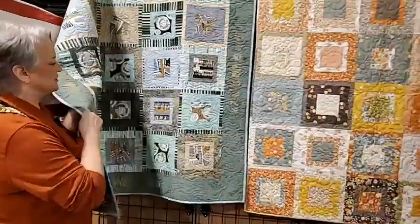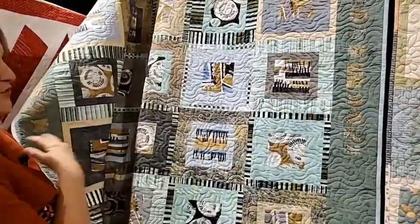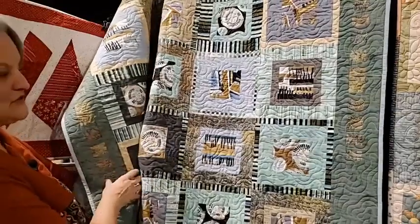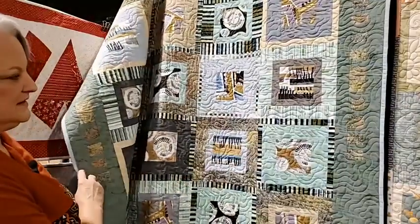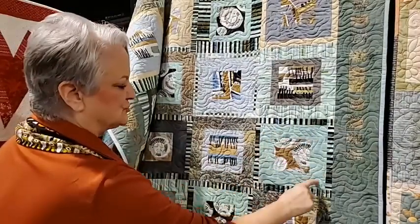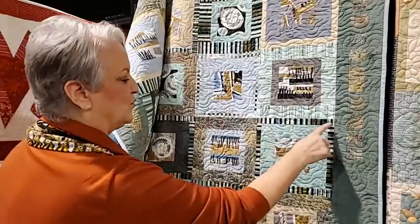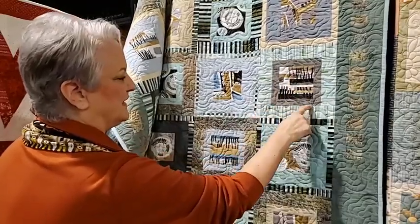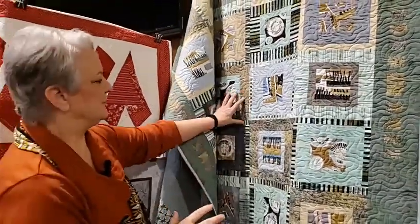This is mine. I started with 5 inch charm squares that were left over from a pack. These, for some reason, didn't match the rest of the charm squares I was working with. So I had just saved these and set them off to the side. The design is charm square, 2.5 inch jelly roll or fabric, and then 1.5 inch, and then it's just the reverse for the squares around it. 1.5, 2.5.